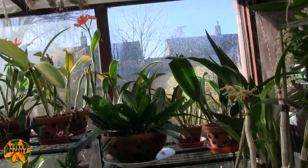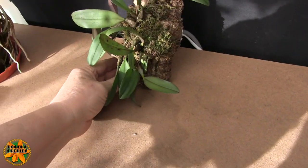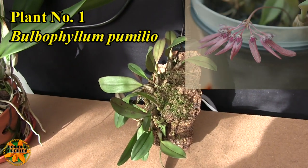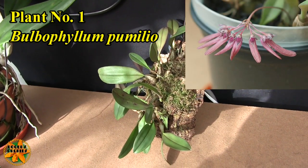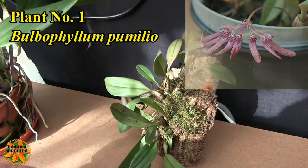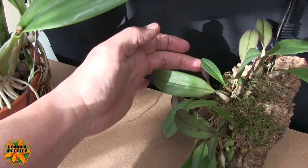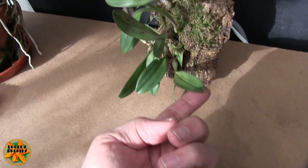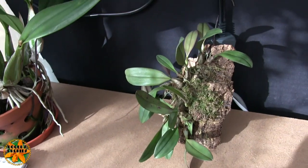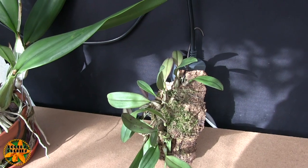We're starting off with this little one. I'm taking advantage of the fact there is a decent bit of light in here today. This is a little Bulbophyllum pumilio, a little species with beautiful little flowers, currently in its active growth phase where it's got many new growths. New one starting here, round here. This one's maturing now, it's got its bulb. Quite a lot of new growth on there.